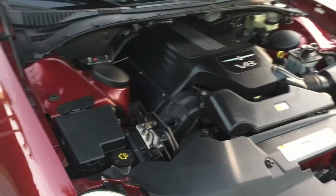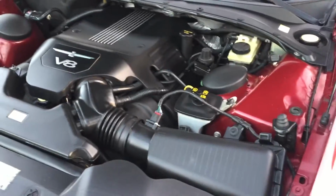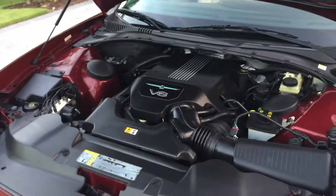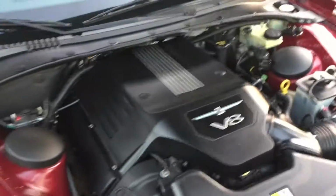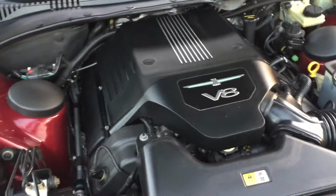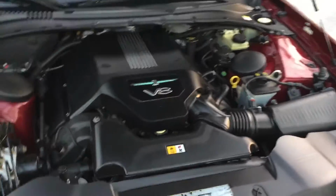You can see under the hood, everything's super clean, very, very nice, very well kept. Again, this car has been properly stored and maintained. One owner car, with super low miles and always kept indoors, and it's obvious. So pretty much show quality under the hood. Lovely. Of course, the later ones had the recall on that coil pack thing, so that's been done by Ford, and everything's in tip-top shape under there.